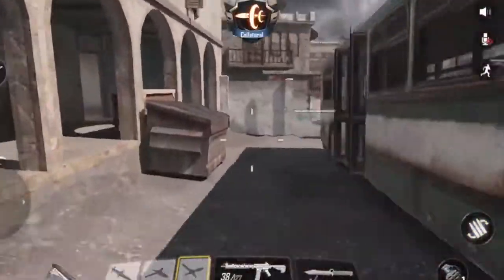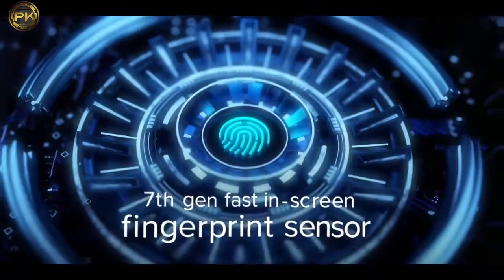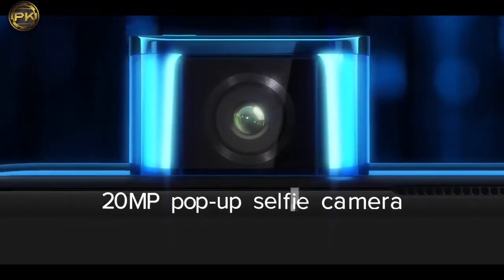It has a 1080p AMOLED panel with rich colors and an in-display optical fingerprint scanner. It provides flagship performance. It offers a buttery smooth 4K video at 60 FPS and has a pop-up 20 megapixel selfie shooter with LED on it.